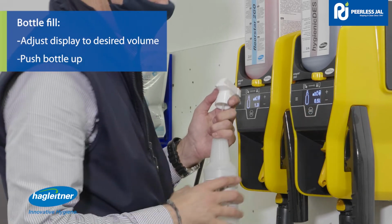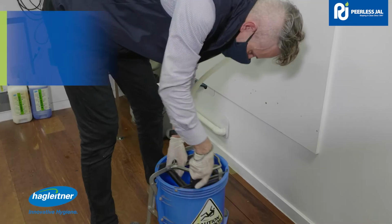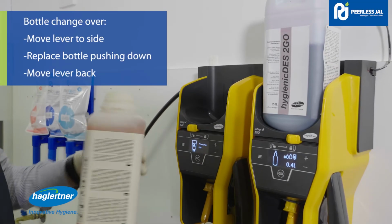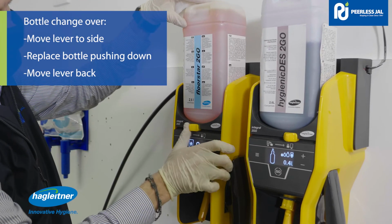The Integral2GO dispenser will stop when the volume is reached. When finished, press down the orange button to remove the hose from the dispenser. If an error message appears, check that you have put the right product in the dispenser.